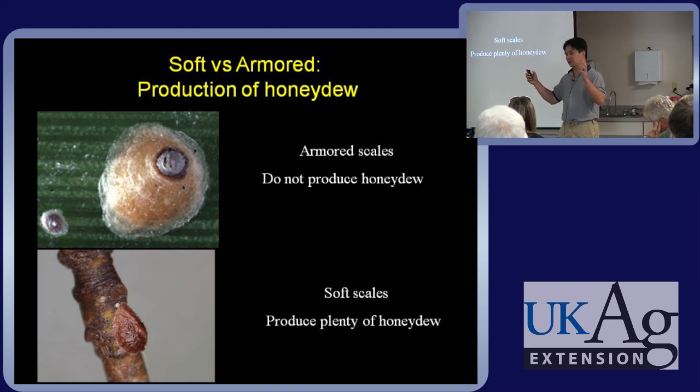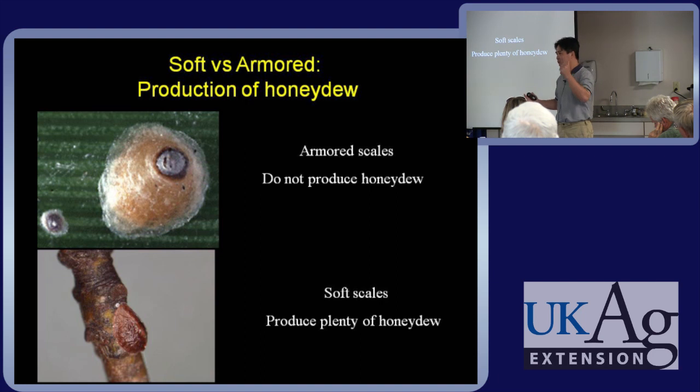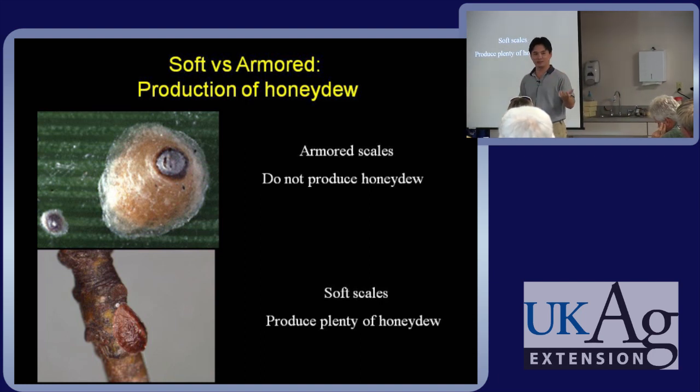The juice is a high volume of juice, but there's not a lot of nitrogen inside that juice. So what the soft scale really wanted are the nitrogen or the amino acid. So they will filter out the amino acid, but they still got a lot of plant juice. Well, so they get rid of it from the rear end. And when they do that, that's what we call honeydew.